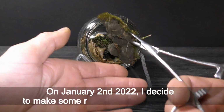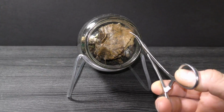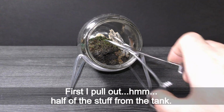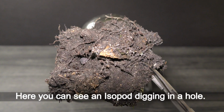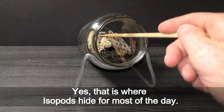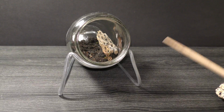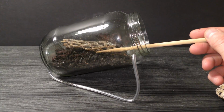On January 2nd, 2022 I decided to make some renovations in the terrarium. First I pull out half of the stuff from the tank. Here you can see an isopod digging in a hole. Yes, that is where isopods hide for most of the day. Let's move the peat moss a bit to level it up.